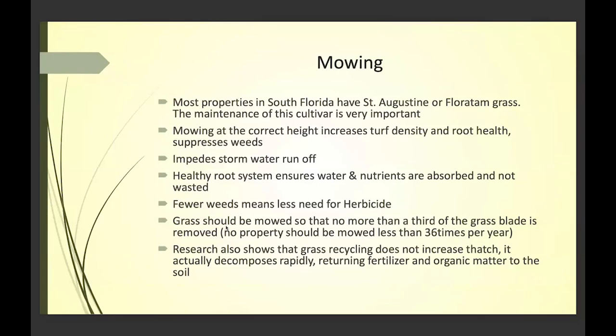So how do we maintain a healthy turf grass? We want to make sure we're mowing at the correct height. St. Augustine grass is recommended by the University of Florida at about 3.5 to 4 inches. And that's going to help create a dense turf, as well as a good, healthy root system. And the thicker the turf grass, the more ability it has to suppress the weeds. It will stop water runoff. A good, healthy root system is going to make sure that the nutrients are absorbed and not wasted. Fewer weeds means less need for herbicide.